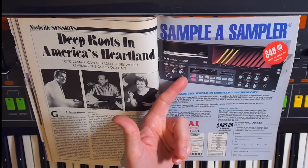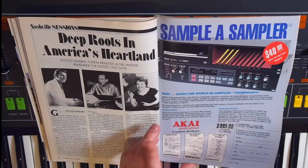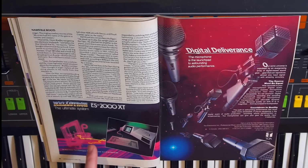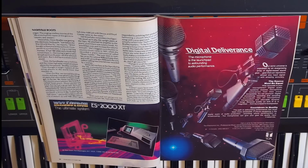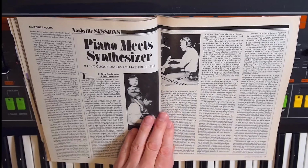And a big fat Akai S612 sampler with the MD280 disk drive. Very nice. The S612 was one of the more affordable sampling systems back then. And the Mellotron ES2000 XT. Never used that either. If any of you has used that Mellotron system, please say so in the comment section.